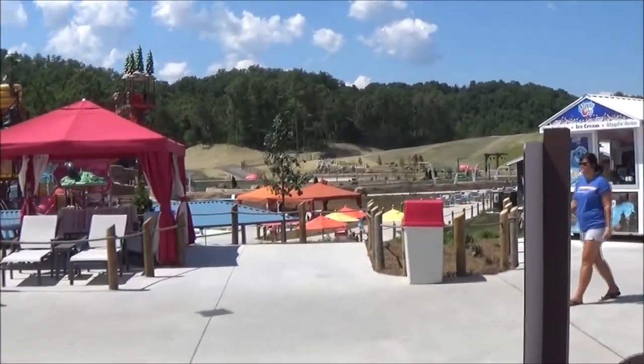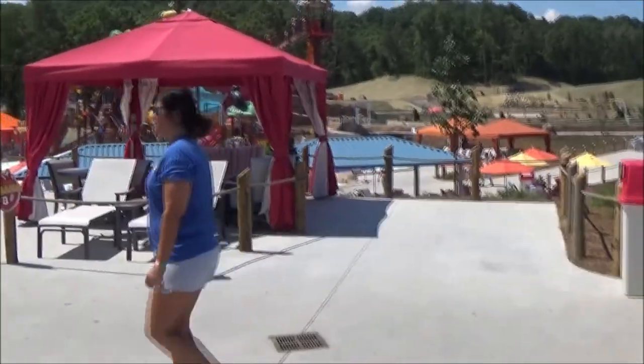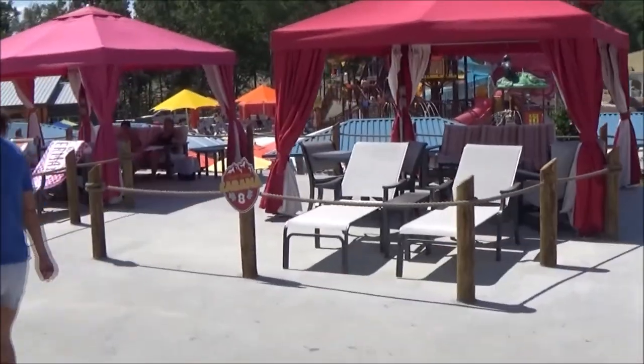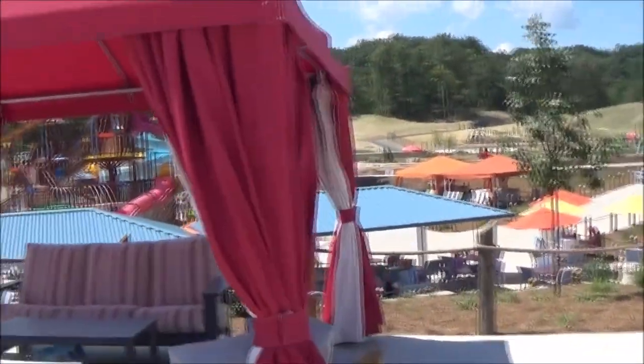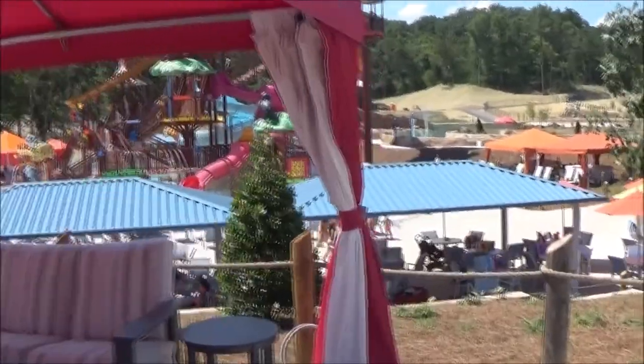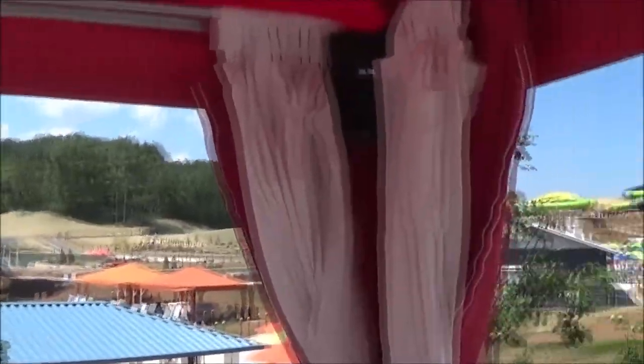Cabana number 8. That's our cabana for the day. Right here. Cabana number 8. That's us. We got a fan in here. We got some places to charge our phones and stuff. And we have our own speaker.